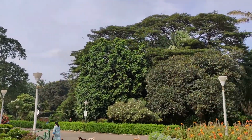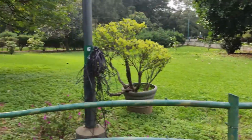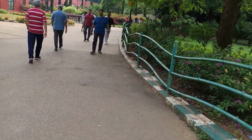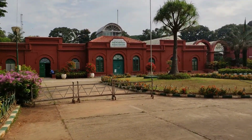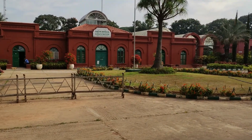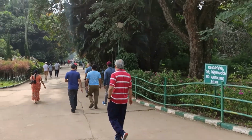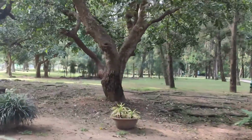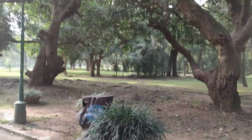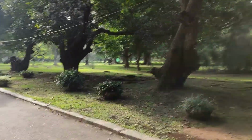But then today, when we went, it was all dry. Not sure what the reason was, but it's a great place for bird watching and also to spend your quality time with families and friends. So it's a must visit when you're in Bangalore, along with MTR. This place also comes alive early in the morning every day, 7 days a week, with walkers, joggers, and people who are doing a lot of exercises and meditation and so on in this beautiful lush green surroundings.